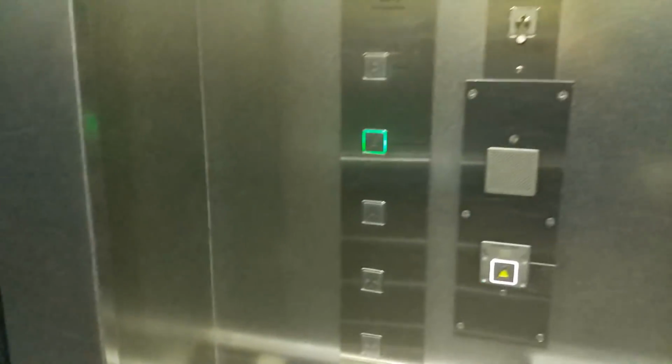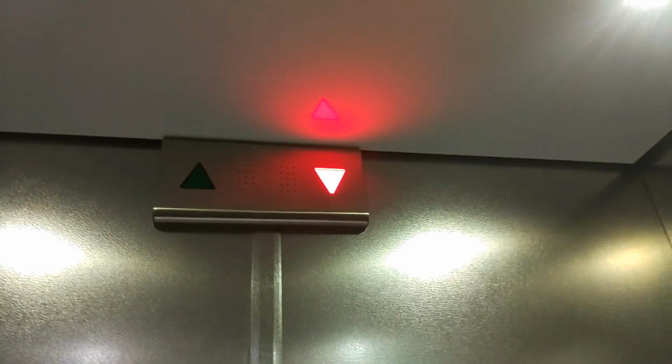And here's the lift at Geneva Airport. Departure level. Fermeture porte. Door closing. Ouverture porte. Doors open.